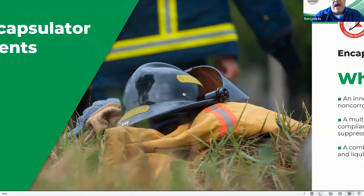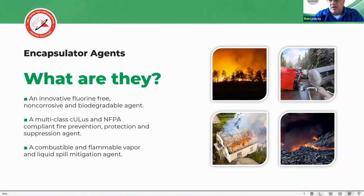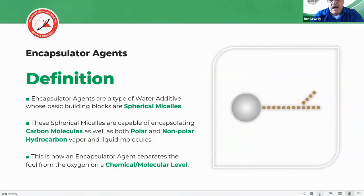So let's look at an encapsulator agent and what they are. An encapsulating agent is an innovative fluorine-free, non-corrosive, biodegradable agent, multi-UL listed for Class A and Class B fire suppression, and can also be used for flammable liquid spill control. That's kind of a textbook definition for an encapsulator agent.